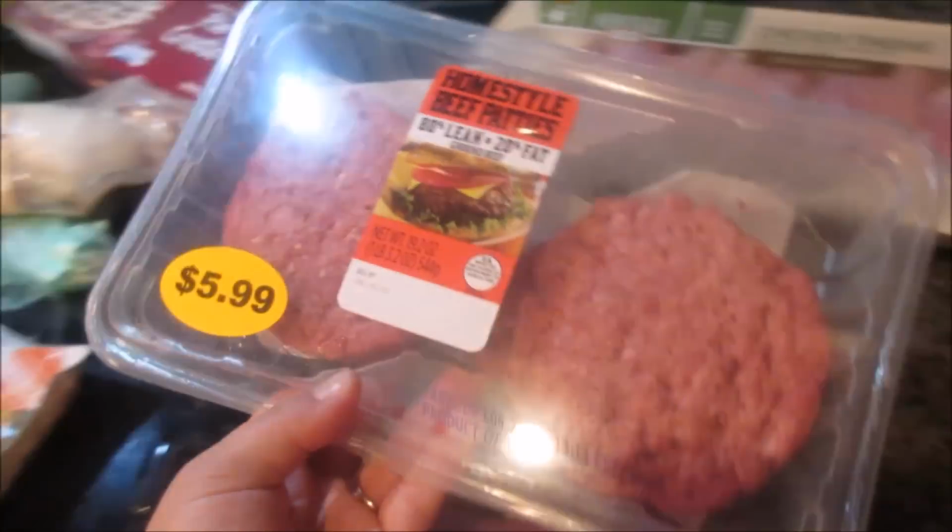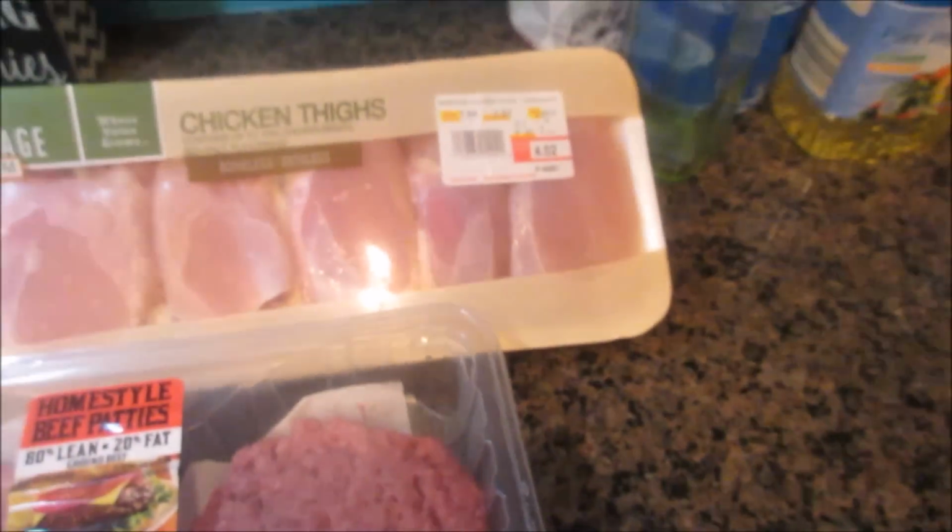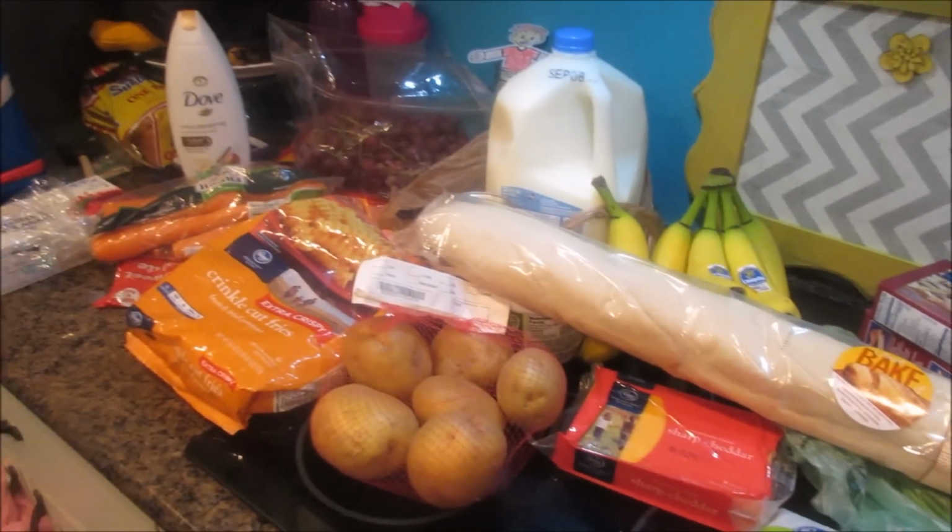And then we needed these today, and chicken thighs. So I think that is all I needed for this week, but that is our groceries.